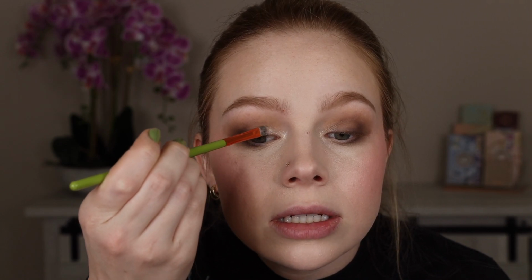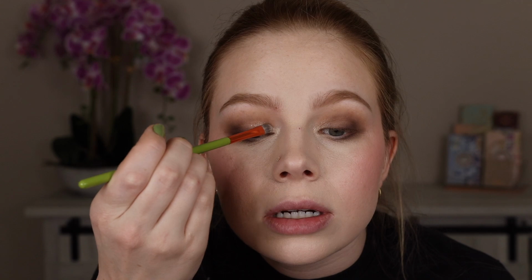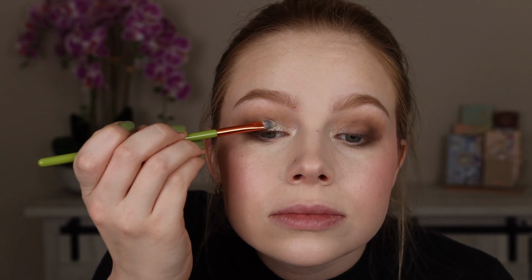All right, so I sprayed it. Just gonna go ahead and add that onto that inner half or so. And then I'm gonna go into another layer that's dry, just because sometimes I really like spraying a layer and then doing a dry layer on top to get more pigmentation. That's pretty, but definitely getting fallout.